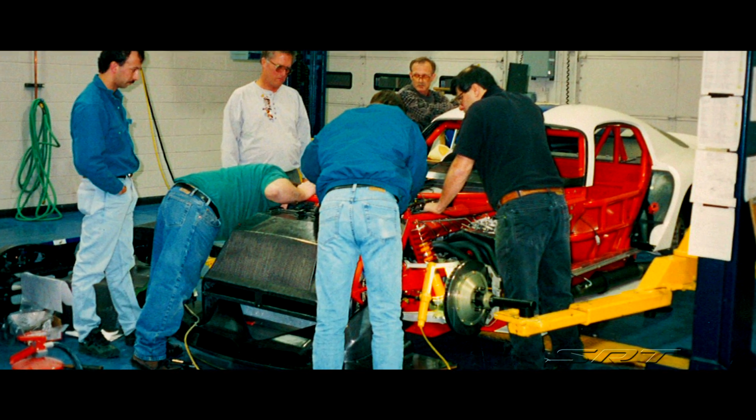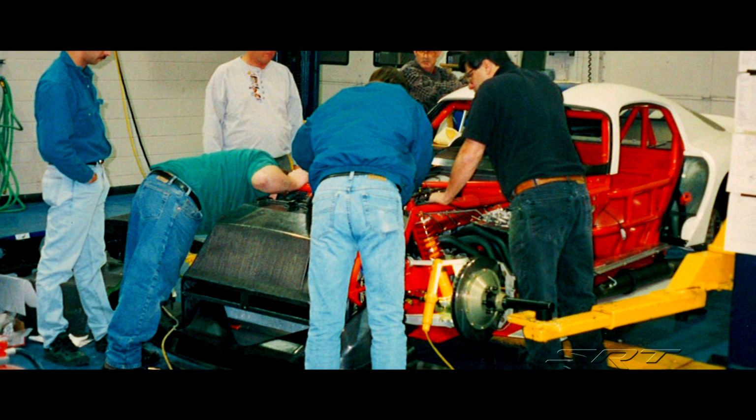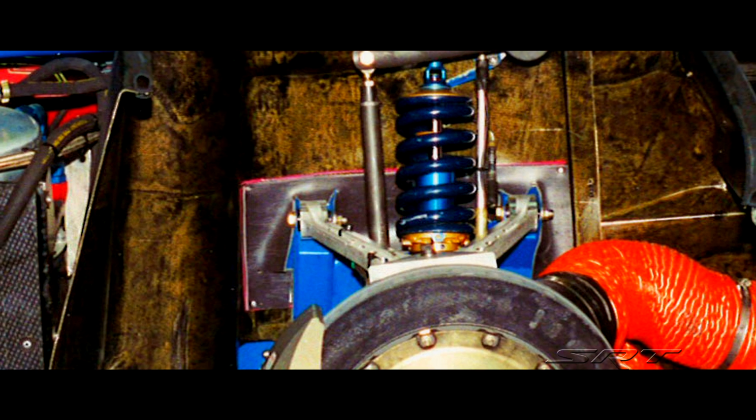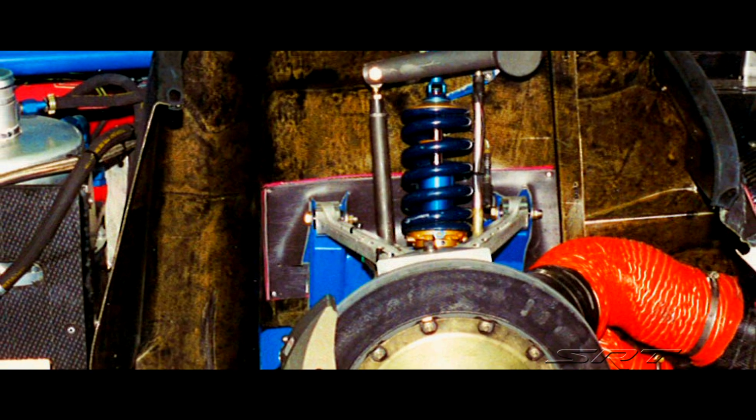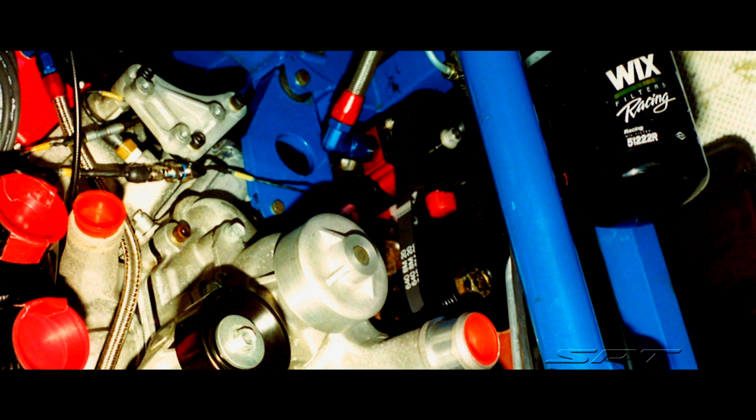Spring packages and camshafts were always another area where a fair amount of work went in, radically different than the street cams, obviously. The oiling system was obviously way different than the street car, with a dry sump, and a lot of work was done on that to reduce frictional losses inside the crankcase.